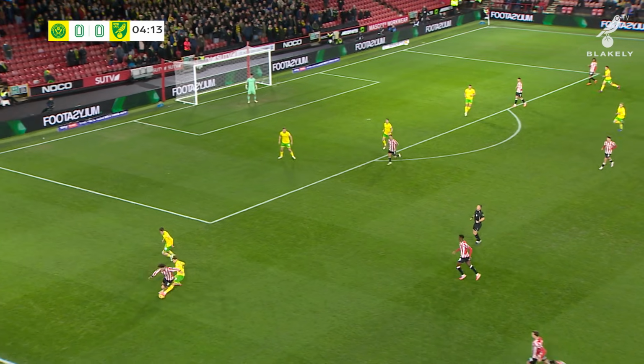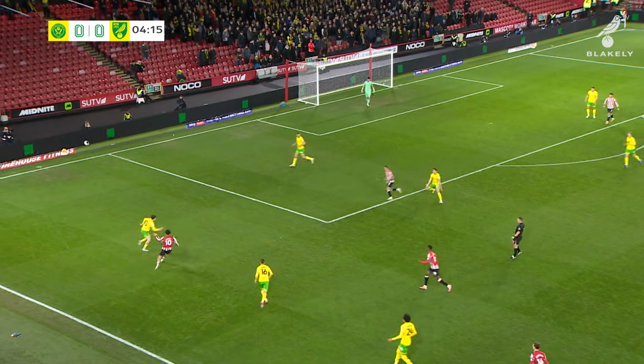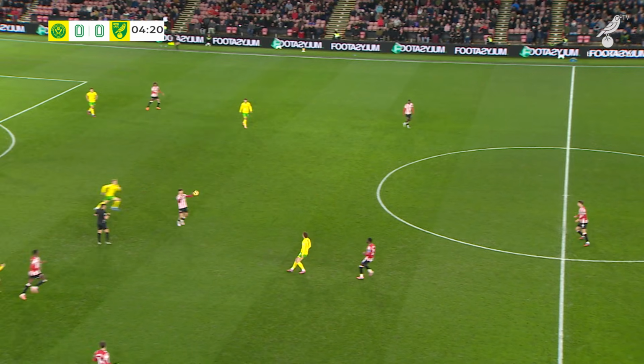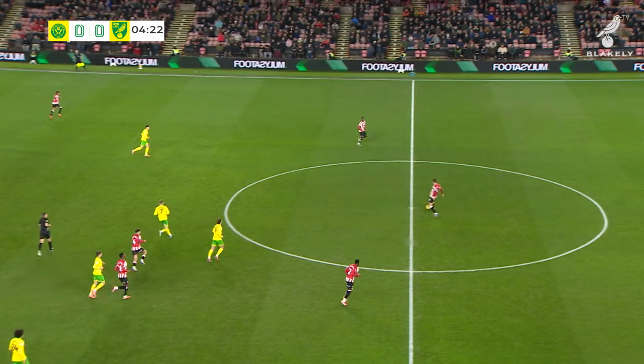Norwich have got in a bit of a tangle here. The ball's hit Kellen Fisher on the back, and then Callum Maher's nicked it off him. But Norwich, with a bit of help from Wright, are able to retrieve the situation. But they can ill afford to give the ball to Sheffield United in those sort of positions.